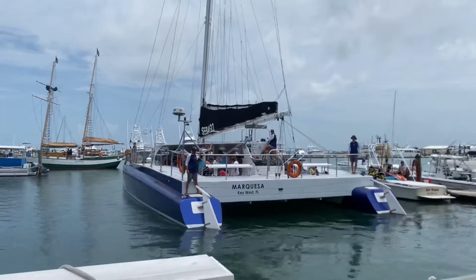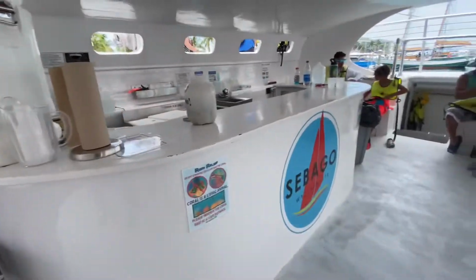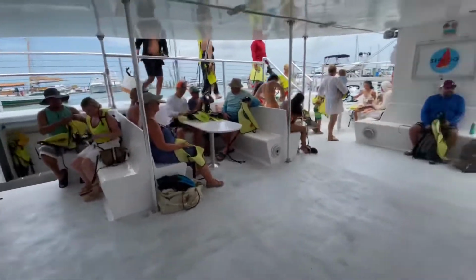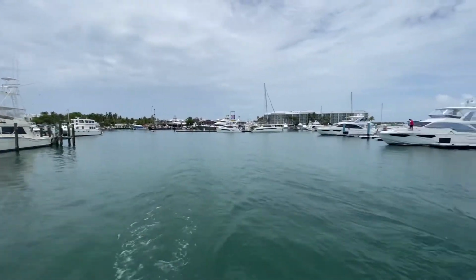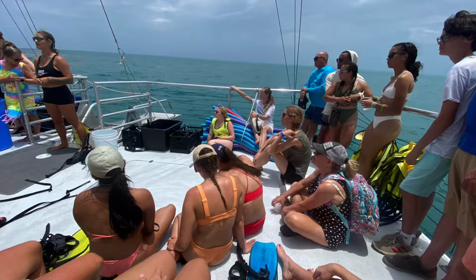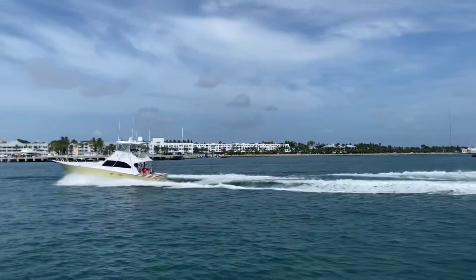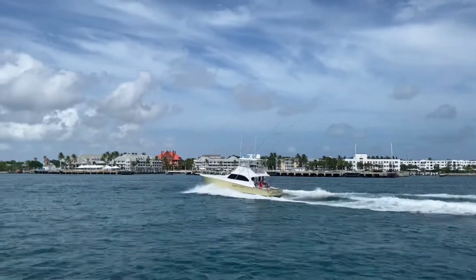We hopped on the Seabago catamaran and sailboat, and they take you about, I would say, 30 to 40 minutes out into the ocean. Then they drop you off and they give you snorkeling gear. You can snorkel for about 30 to 45 minutes, and then they pick you up and then you go back to the dock. It was a fun time, the crew was amazing, and after you're done snorkeling, they give you complimentary beer and wine on your way back to the dock.